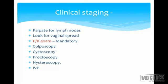So what are the things we do in clinical staging? We do a general examination of the patient where we go for lymph node palpation. Then when we do PS and PV examination, we look at the lesion. We look at the vagina, how much spread that lesion has caused. PR examination is mandatory in the examination of CA cervix, whether you get a clinical case or an MCQ. PR exam is mandatory to see whether the rectal mucosa is involved or not. And again, it informs about the parametrial involvement as well. So PR examination is a must when you are examining the patient in CA cervix.